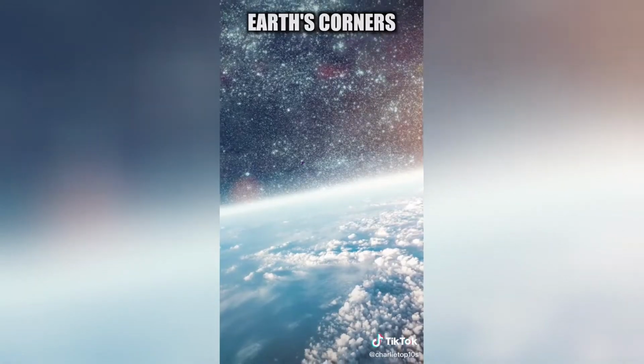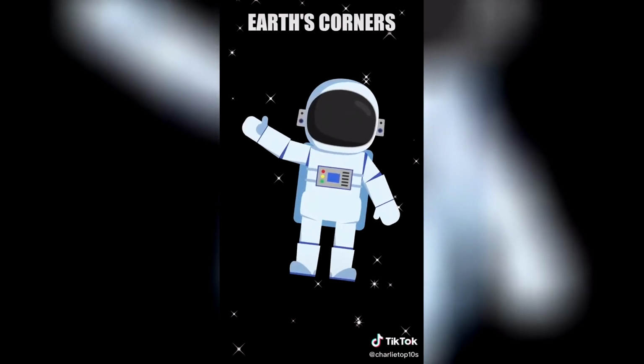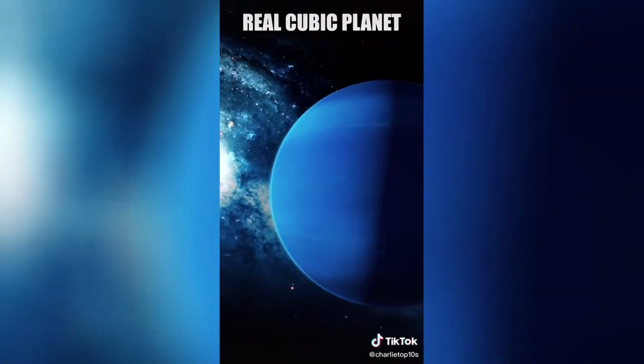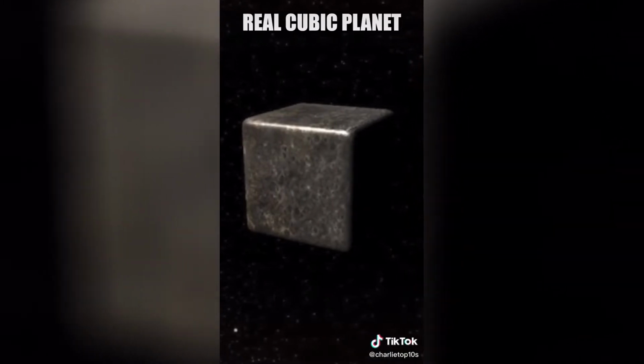The corners of a cubed Earth would poke out beyond the atmosphere. This means you would not be able to go there without a spacesuit. Amazingly, there's a real cubic planet just beyond the orbit of Neptune. This is called Aunt, and it was discovered in 1884.